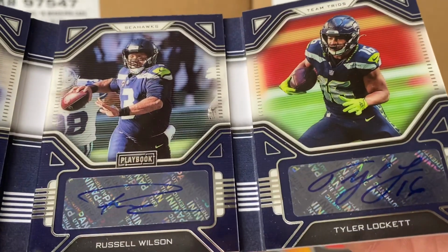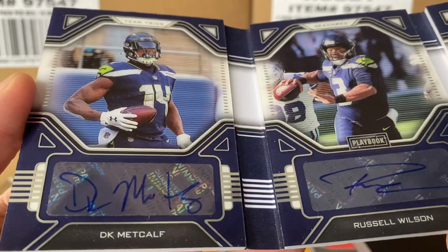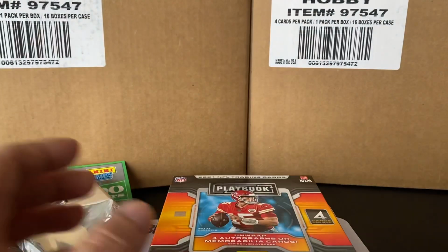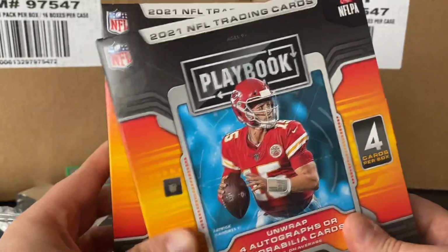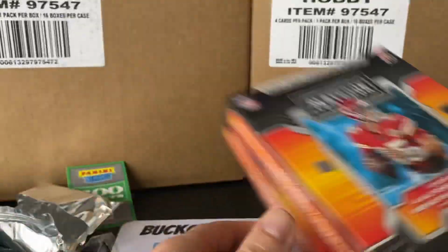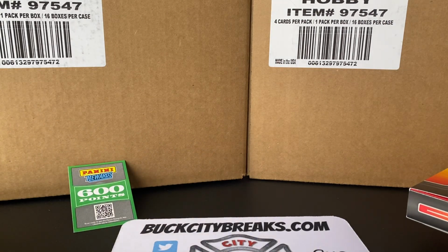This product is one of those, man, did they improve the heck out of it? Holy smokes. Ooh, did that baby cute the... what a fun rip. So, Playbook. Check it out. We loved it. We have some breaks right now. Actually, we don't. They sold out really quick.